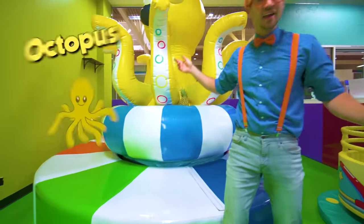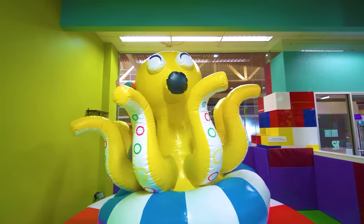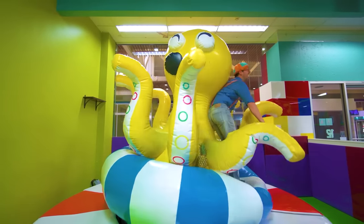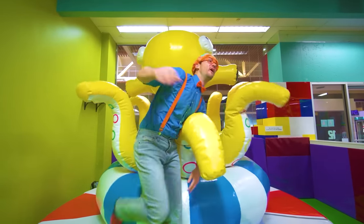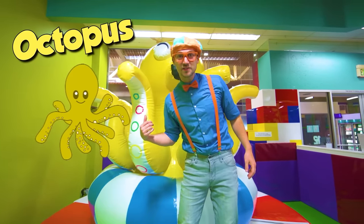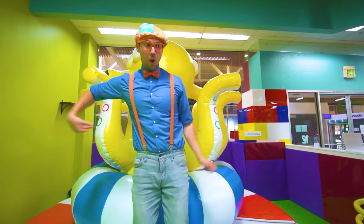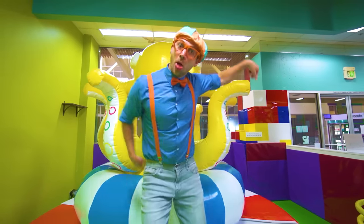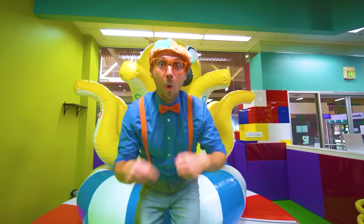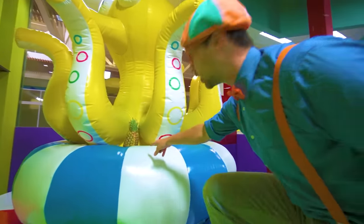Oh, an octopus ride. Whoa. That was so much fun riding on the octopus. Will you act like an octopus with me? Do you see what I see? Look!